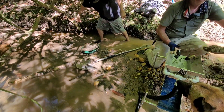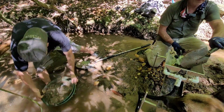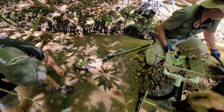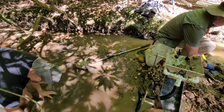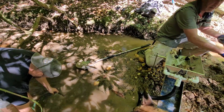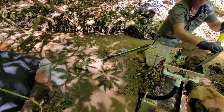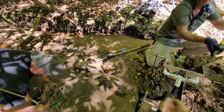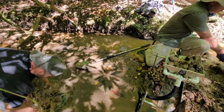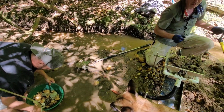Okay, we're gonna get a full pan. That's what we're gonna do. So we're gonna get an accurate representation of a full pan. That's my reference point, a full Garrett Super Sleeve. I mean, it's all quartz, he's not lying. 95% quartz.